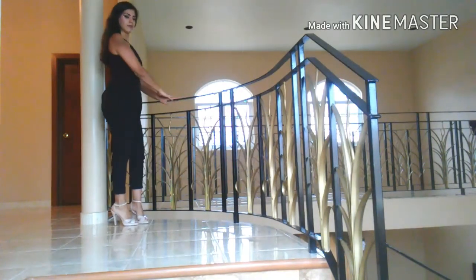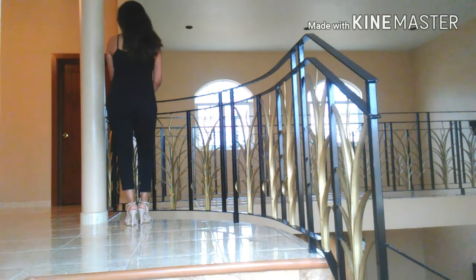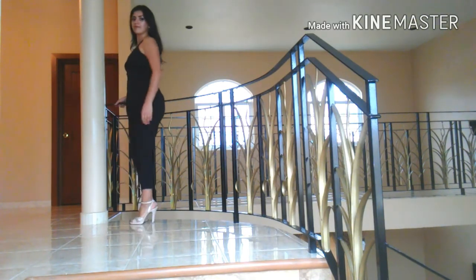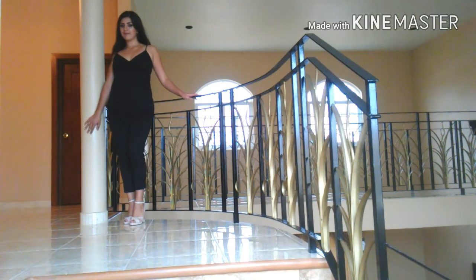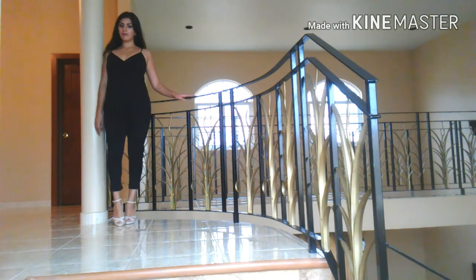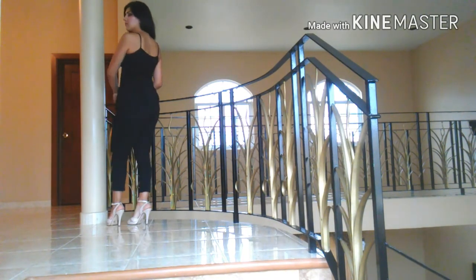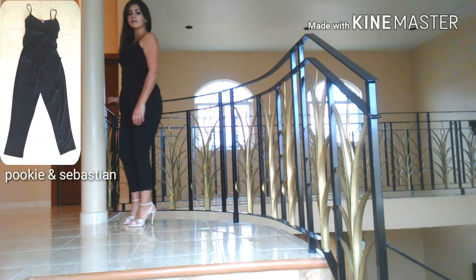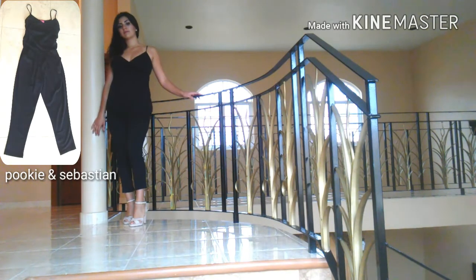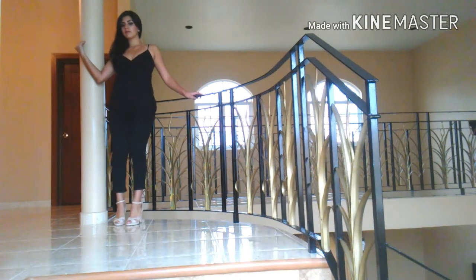If you love rompers, then this is the look for you. I think this outfit is very classy. What's up with me saying classy so much? Anyway, we know that black almost looks good every time, so I just chose this black romper because it looks very classy and elegant, and it just slims your body too. This romper is from Pookie and Sebastian, and I actually got it for $2 in a thrift shop.